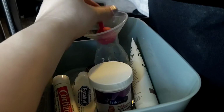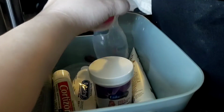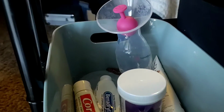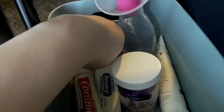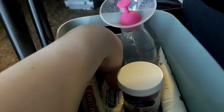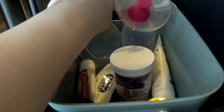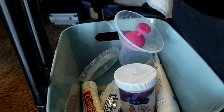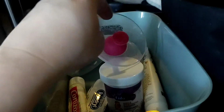It comes with a lot of stuff, including this little flower stopper. I know I will be using this throughout the night. When I'm breastfeeding, I'll have it on one side, that is if breastfeeding works out for me and all that. And it also came with this lid, which just kind of pops on top. So if you need to set your milk to the side for a long period of time, you have it.